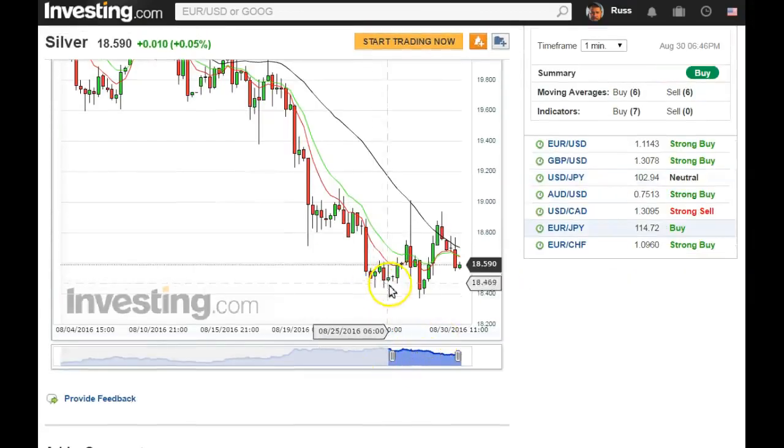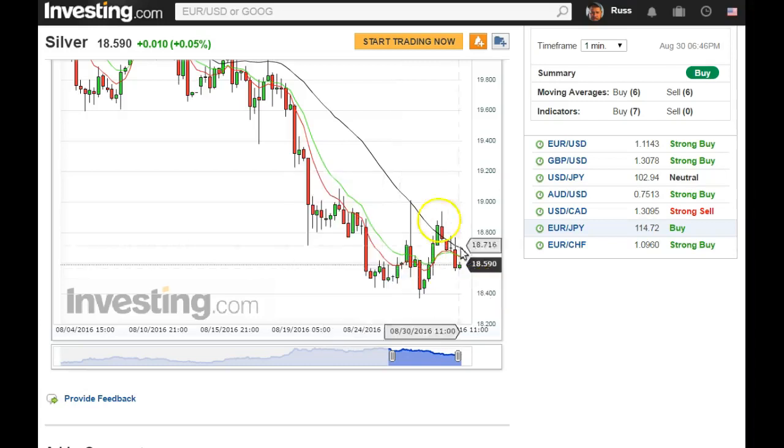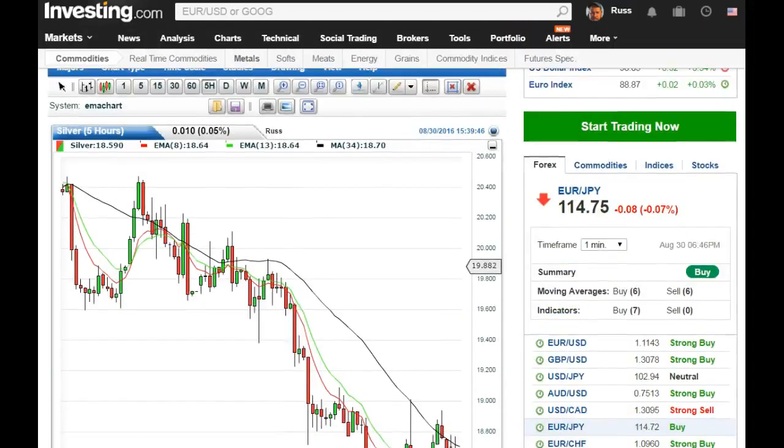On the 5 hour, it looks like it's shaping up. Got lower highs, or higher lows and lower highs in a pinch. Price is below the EMA 8 and 13, which is not good. Look for previous low breaks and maybe a double bottom at 1840. Other than that, let's go for the long term.